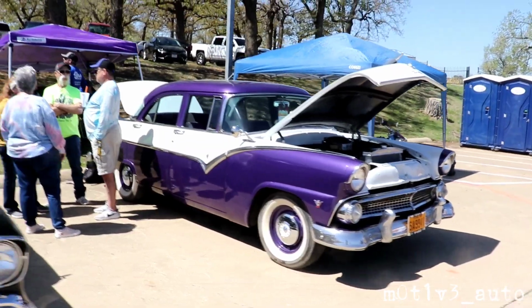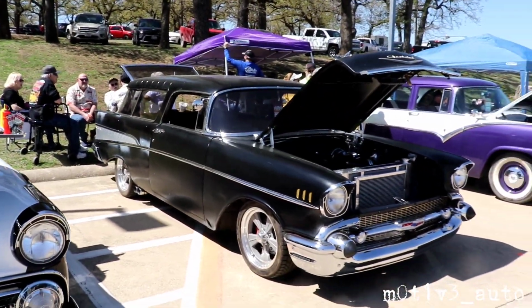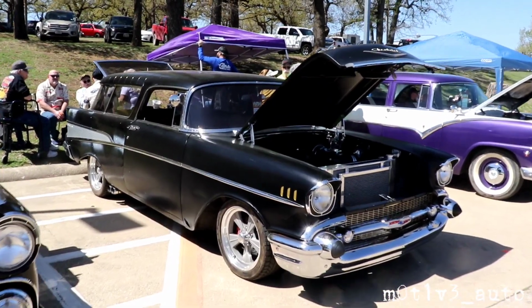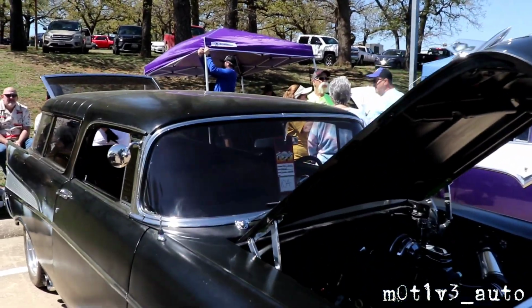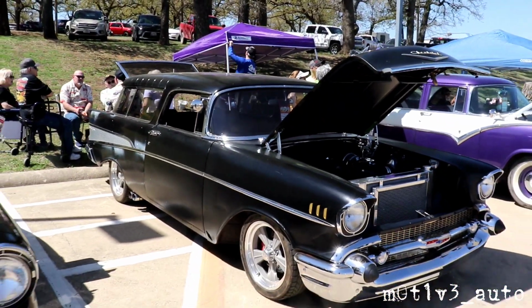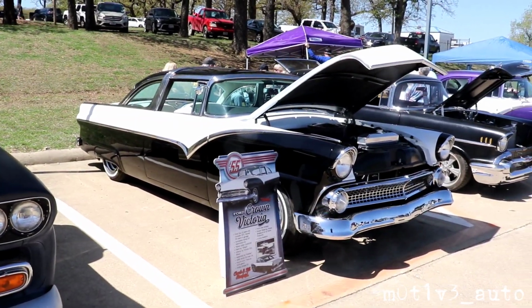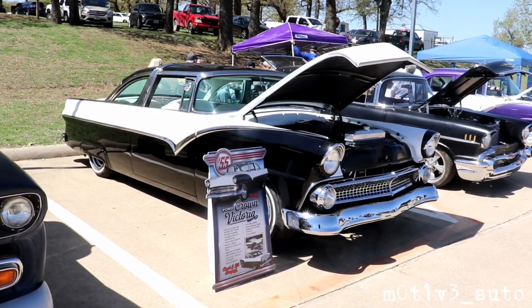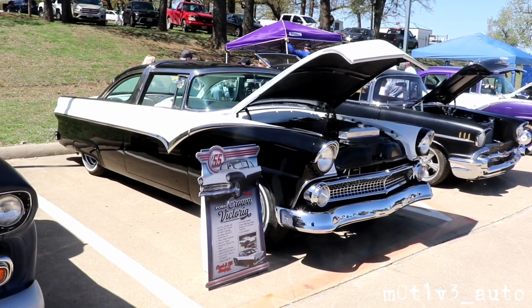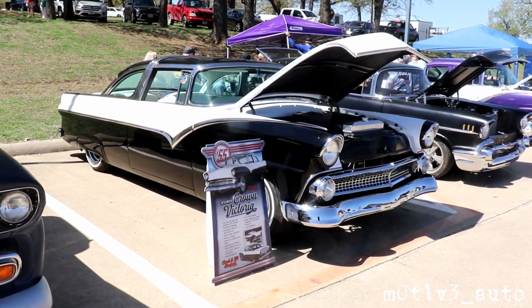So it's getting late. We're just gonna hit this hard and fast. Here we go. What do we got? 57. I'll call it out, but it's right there on the poster. The 55 Crown Victoria from Ford. As it sits.